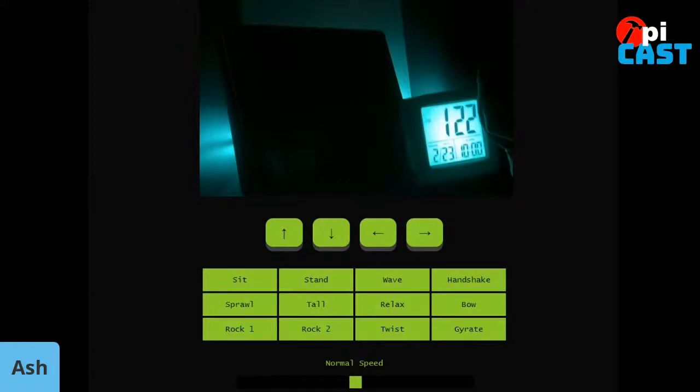But there's also a few commands that you can pick, like sit, stand, wave, and he can do a little dance and things like that. So it's got some pre-programmed animations in it. And let's see, what else is new about it?